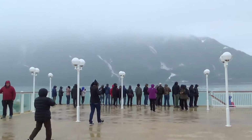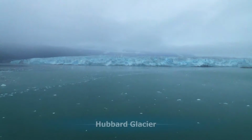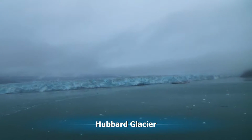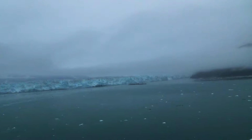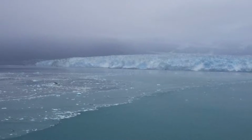Even in the midst of the rain and fog, people start to gather on the outside decks, and then there it is, the Hubbard Glacier. Because it calves regularly, it is surrounded by large amounts of ice.